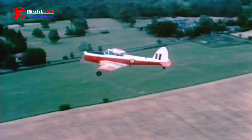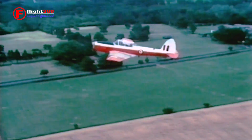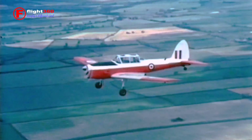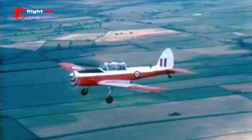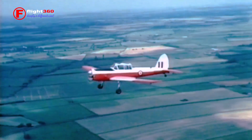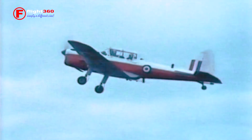Right, John. Before we do anything exciting, we have to fly to our local flying area. Emergencies in a Chipmunk are rare, but should one arise, correct drills and procedures must be followed. The first is the forced landing.